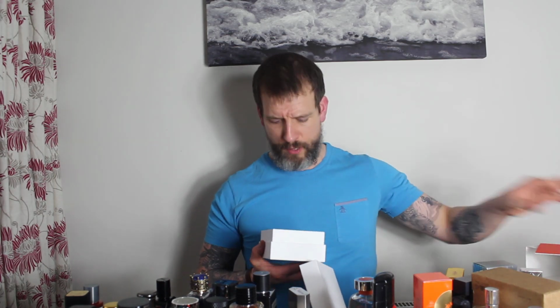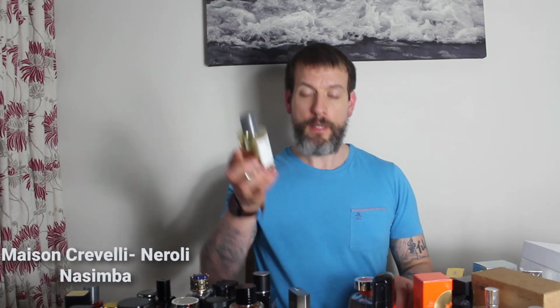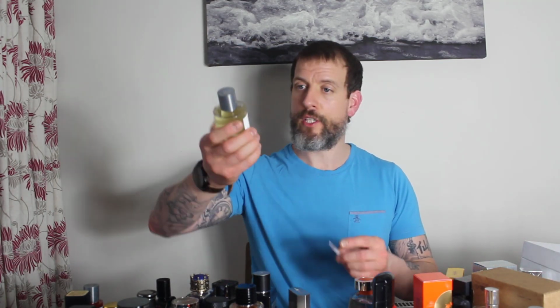So again, I don't know why I got a 100ml bottle of this, but hey ho, that's what I did. Because I'm a crazy person, and not many people in their right mind should get 100 fragrances. It won't go. Don't do this unless you're a mentalist like myself. Right, so Neroli Nizimba. The bottle's very classic, very simple. Can't go wrong with this one. Hopefully it's a really easy wearing one.